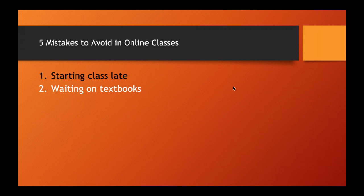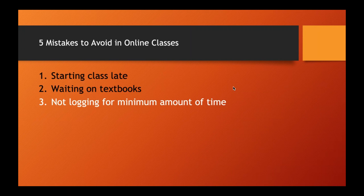And along those timelines, try not to wait on textbooks. As soon as you even maybe get your professor's name, email them and ask for the textbooks, or use the Barnes & Noble website and find your textbooks, or look in your syllabus. But as soon as you can get those, the sooner you'll be able to start on your coursework and get ahead and stay on track with your work.